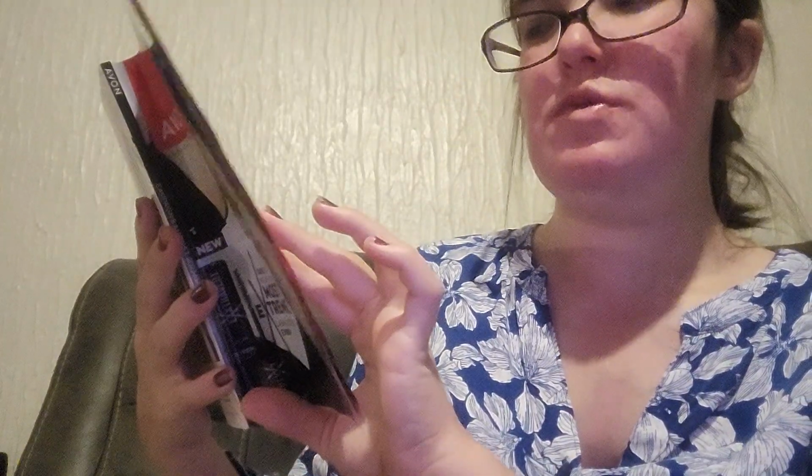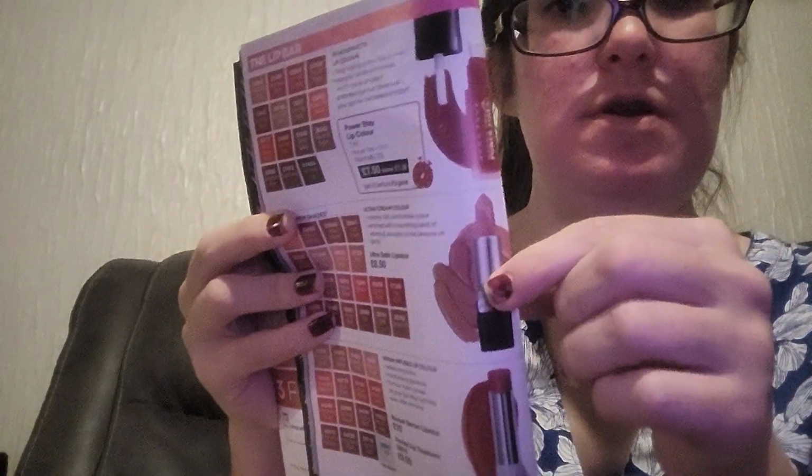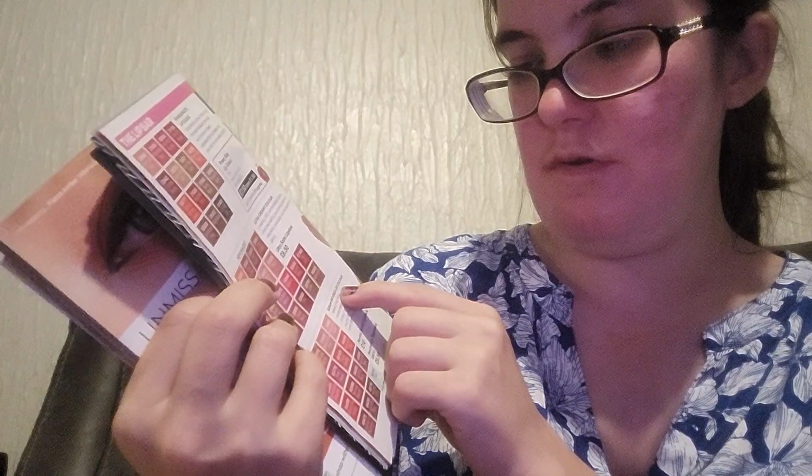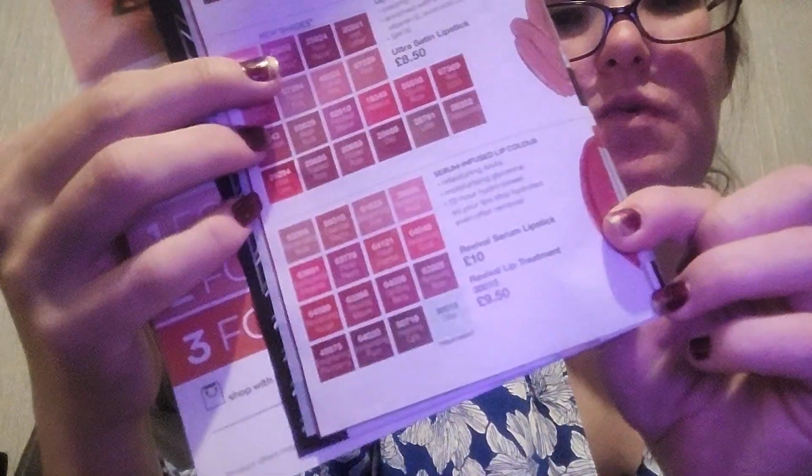Further down, we've got the Ultimate Cream Colour, Ultimate Satin Lipstick in £8.50. And again, it's got lots of colours. And there's that one here. And then we've got a Serum Infused Lip Colour. Revival Serum Lipstick is £10. Or the Revival Lip Treatment is £9.50. Let me show one here. And that's all of the colours.